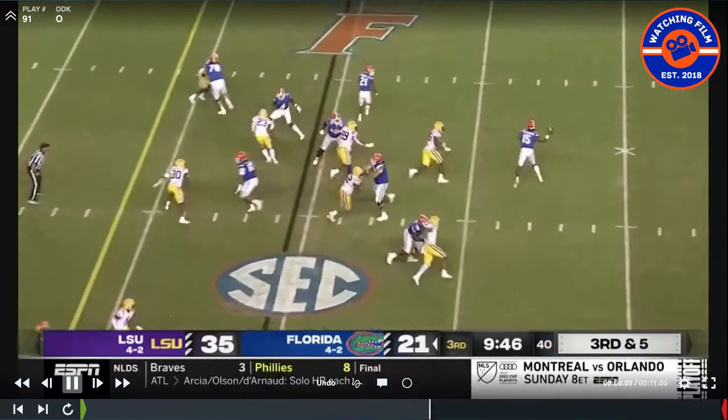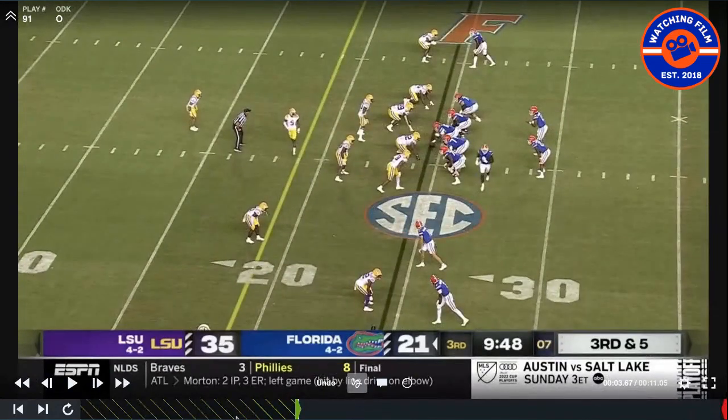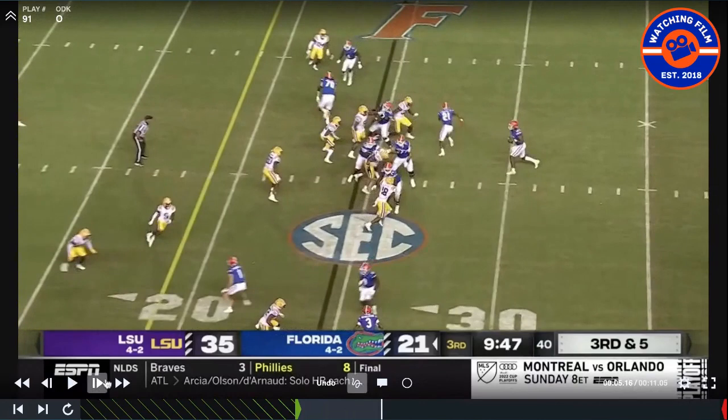3rd and 5 again, using that misdirection. Right, you've thrown this screen a few times on 3rd down, as much to the chagrin of Florida fans. And now you basically do the same thing as a toss, that toss fake, pump fake there, get out here. He's coming inside. I think you're hoping you get man covered, and he comes all the way in, and you're able to have like a lead blocker there.